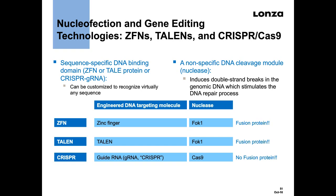TALENs function much the same way. They have a different DNA binding motif, but at the same time, they have a FokI nuclease to generate the nick. You have one of these on either arm of the DNA to deliver a double-strand break. CRISPR is different. It has the generic Cas9 protein, which delivers a double-strand break, but it is guided to the target area by these guide RNAs. It complexes with these, and then it binds the DNA and delivers that cut. No fusion protein is required here.